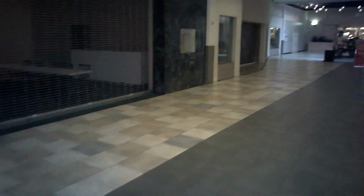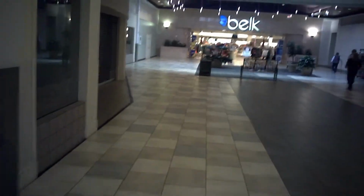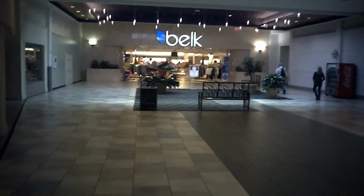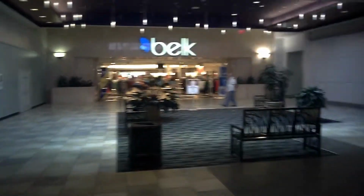Here we're coming up to Stein Mart, and you can see all that empty space that's just completely wasted at this point. And while we're making our way towards Belk, I wanted to say that I actually kind of like the way the renovation turned out. It's just a shame that the renovation took way too long, and ironically, that's what ultimately killed this mall. Which is a shame too, because, as I've said already, the mall looks nice.